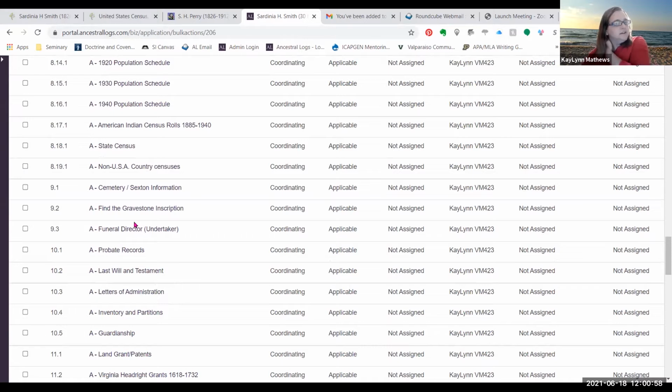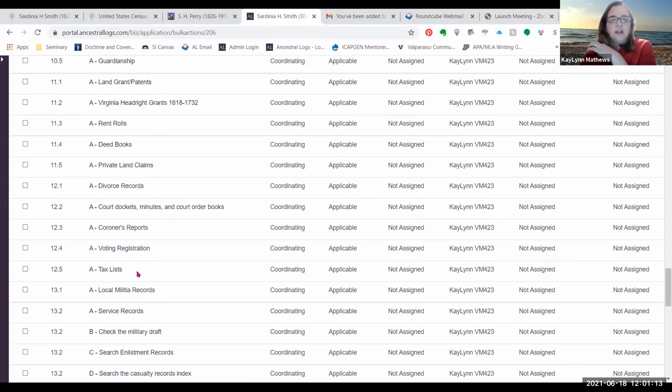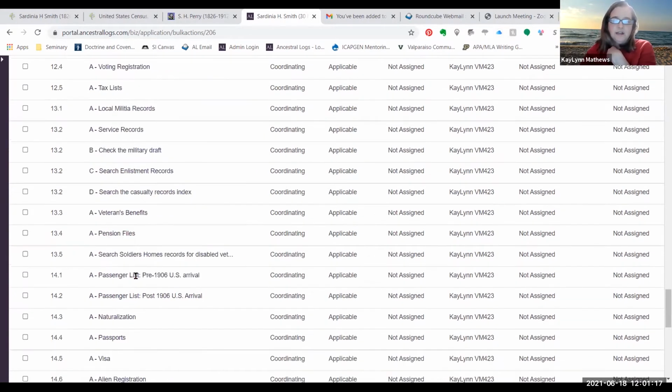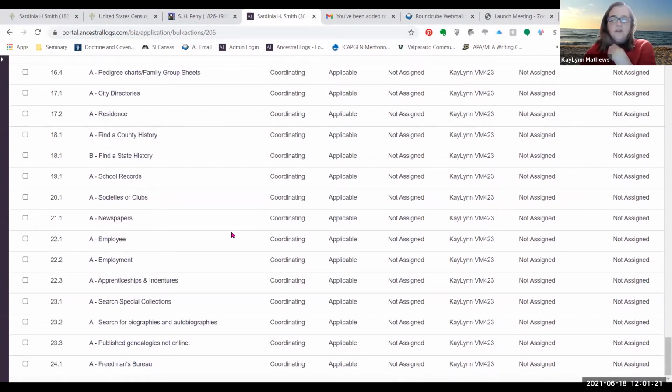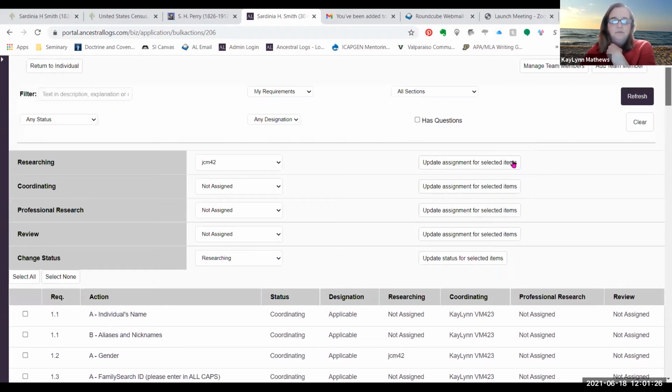Currently, all of these are set to United States, but in the next update that we have, we will get some international ones in here. So as you go through these, we've tried to get kind of a general idea of most record types: militaries, court records, land records. There, you can see there's quite a few. So we're going to assign JCM.